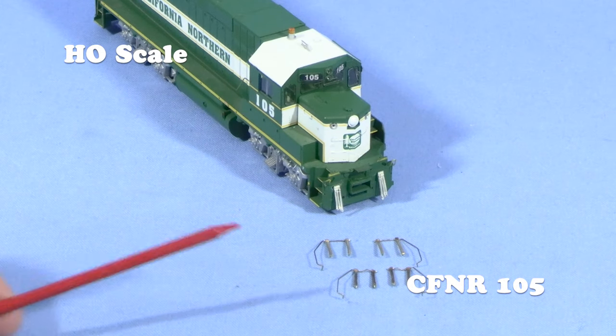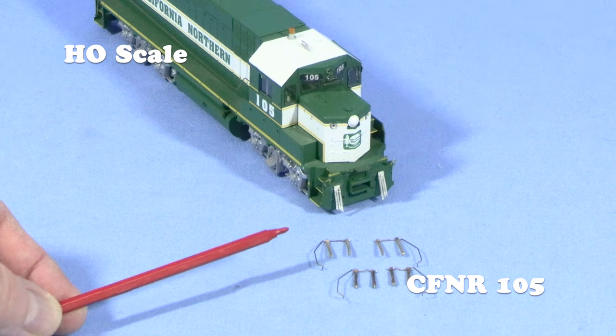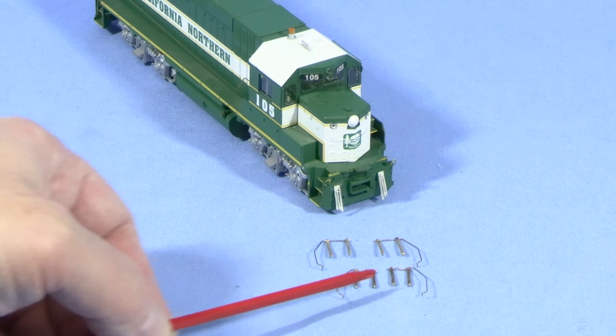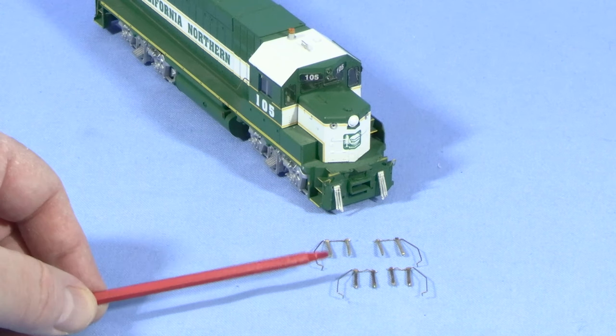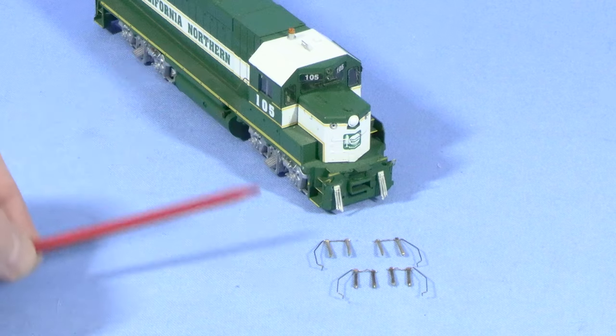I'm also including this GP15-1, which has also been on the show before, been on the workbench for a while, but I built some new end handrails for it. So I talk about how to do that, and I'll also be building some side handrails for it. Got the wires already bent for that, but I need to do the soldering with the stanchions.